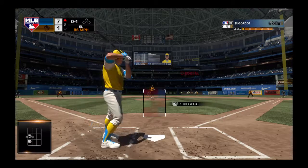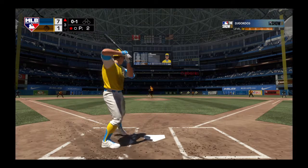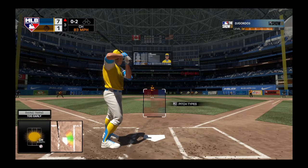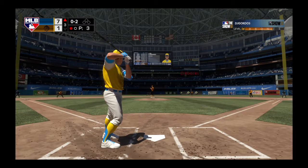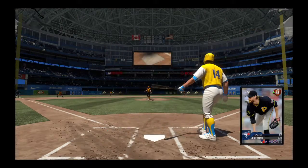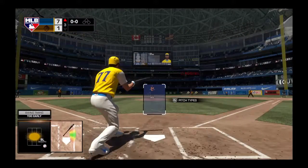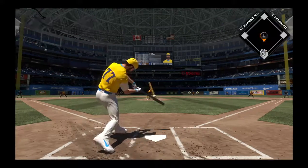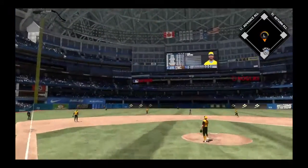Takes a look at a slider that catches the inside corner. The windup and the 0-1. And he jumps at a changeup, a swing and a miss. Really deceptive changeup there. Very well executed. It looks like it just sort of dies when it gets close to the plate. Got him to miss the breaking ball there. Kike Hernandez goes down for out number 2 in the top half.